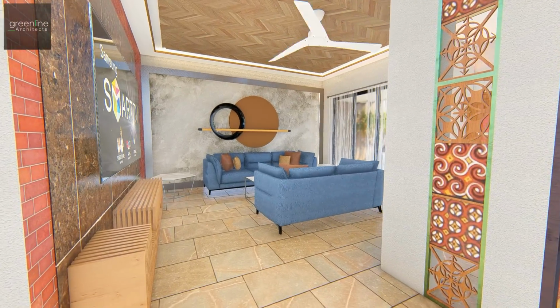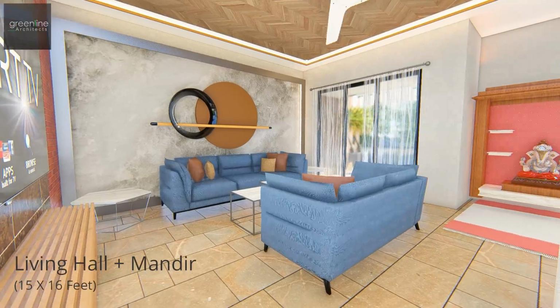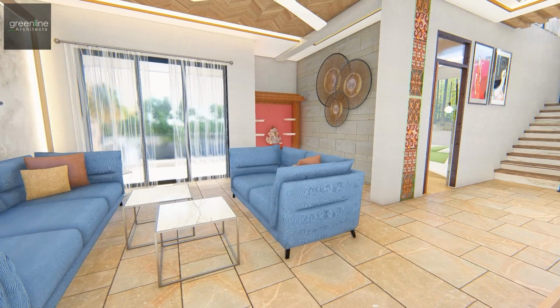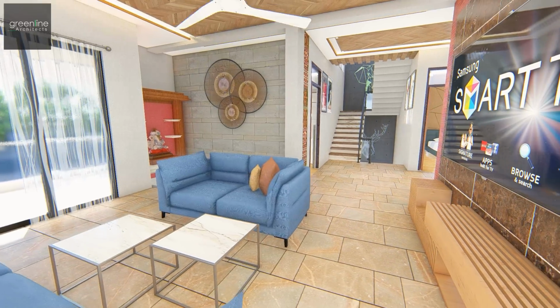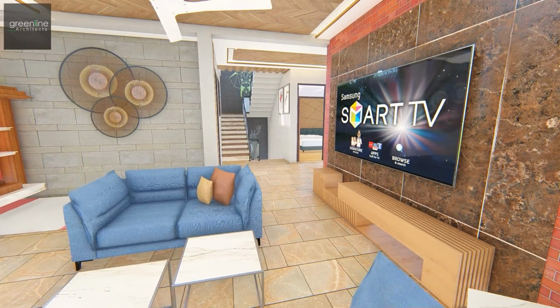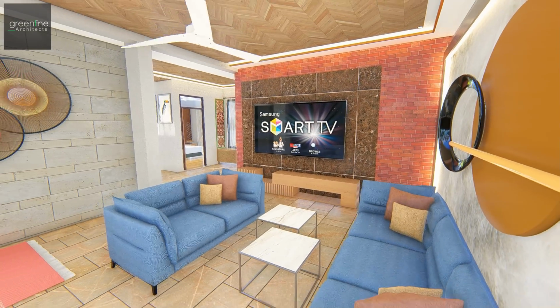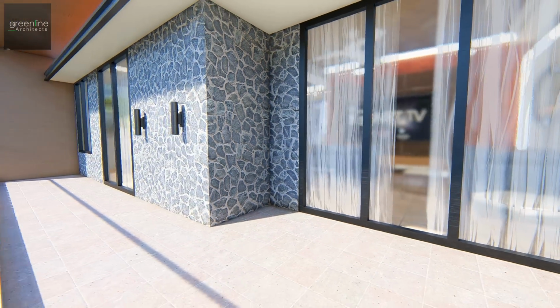The first floor caters the family lounge, puja space, and 3 bedrooms with attached dress and toilet and a front open balcony. The proportion of opening bring in the required light and ventilation, preventing the harsh sun.